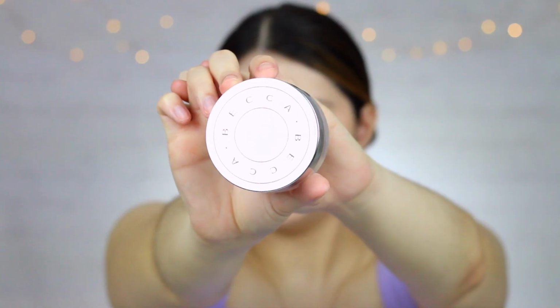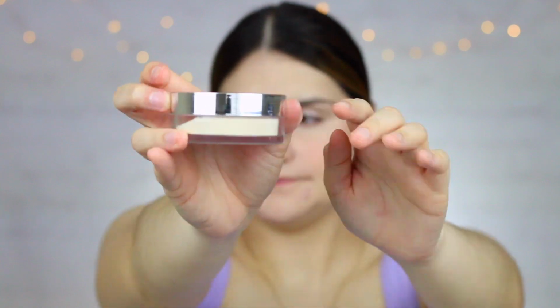Next, I'm gonna go into the Becca Hydra Mist Fresh. I cannot tell you how many times I've messed up the name of this product. I know what it is, but I literally cannot say it without reading the back of it. It's the Becca Hydra Mist Set and Refresh Powder. I really want to get into trying out more powders. I heard the Lawless one is really good. I really want to try that one out.